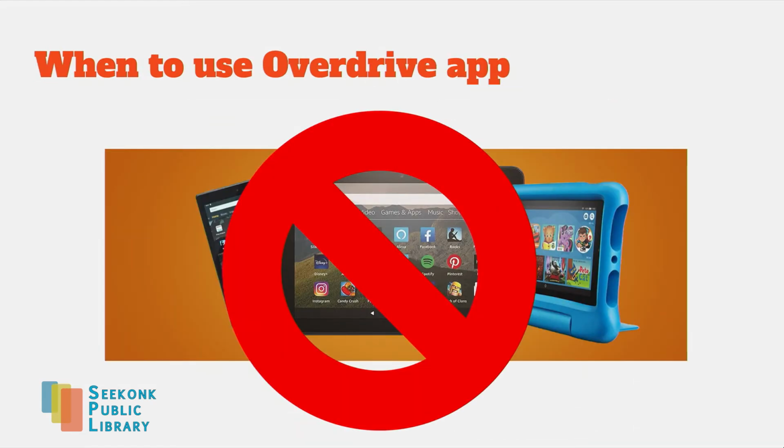It can be a bit confusing when talking about Libby because it's the Libby app that's made by Overdrive, whereas they used to have an app simply named Overdrive.